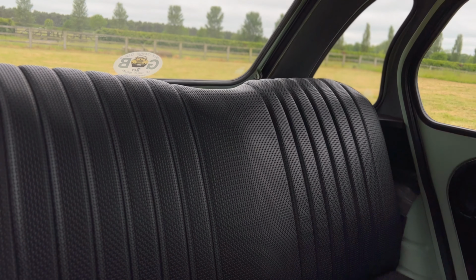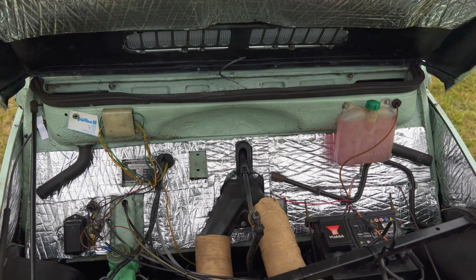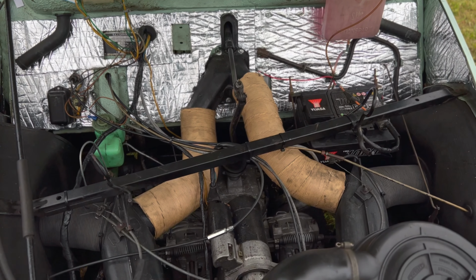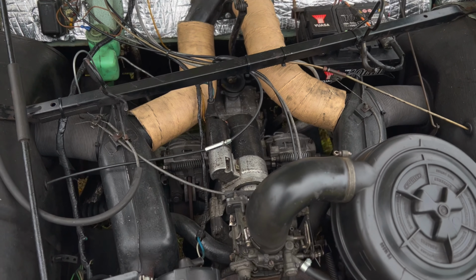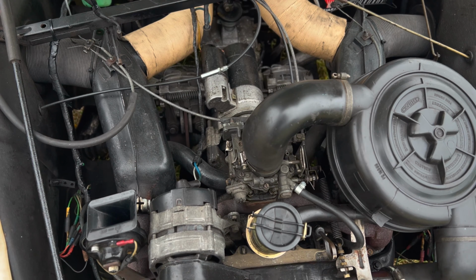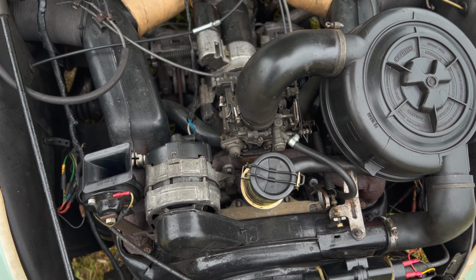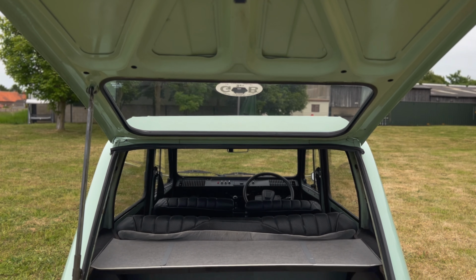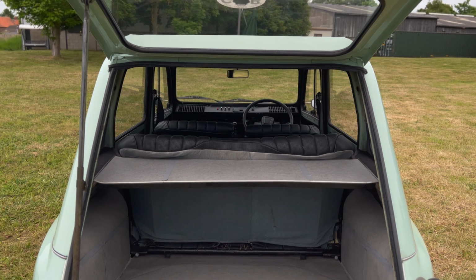This Dyane will be supplied freshly serviced and with a full new MOT, having covered very few miles over the winter months. It's a delightful example, offering exceptional value for money, and it comes with spare keys, restoration invoices, a Haynes manual and a copy of the Citroen 2CV Different is Everything book.